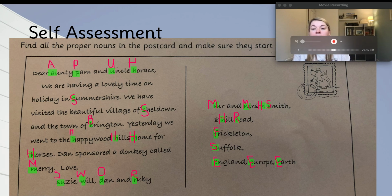So boys and girls, today we have learned that a proper noun is the name of a place, a person or a business, and it gets a capital letter. You've thought of your own examples of some proper nouns and you have corrected some work and you have changed the capital letters on someone's work to show that they are proper nouns. Well done if you got all that tickled pink.